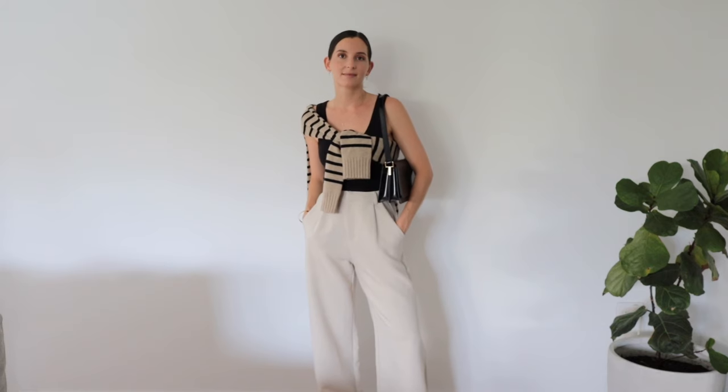And then we have another pair of pants from Dissh. So I had wanted a pair of tailored trousers for a really long time. I'm pretty sure I mentioned these in one of my wishlist videos. These are in a beautiful stone color. Again, they just drop to the floor. They're high-waisted. And I really want these in black as well because I know I'm going to wear them so much in the transitional months.